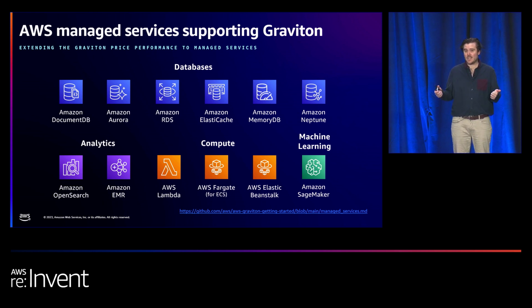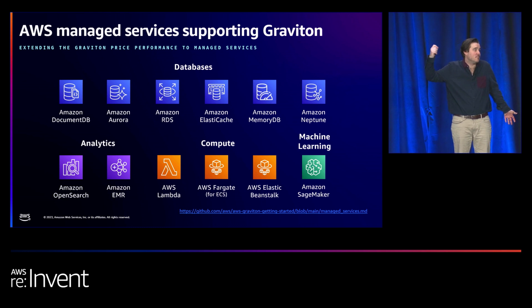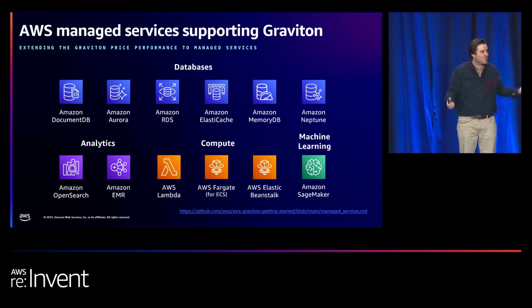It's fine if you want to get started with EC2, but we have a whole bunch of managed services. You click a button, you get the benefits we just talked about, because we've already done all the qualification of the software, right? We own and operate that. Well, we operate that ourselves on your behalf, so you don't have to, right?